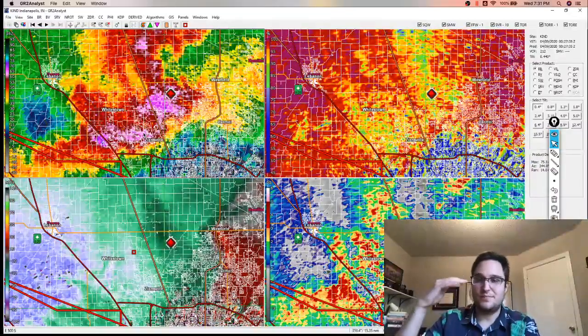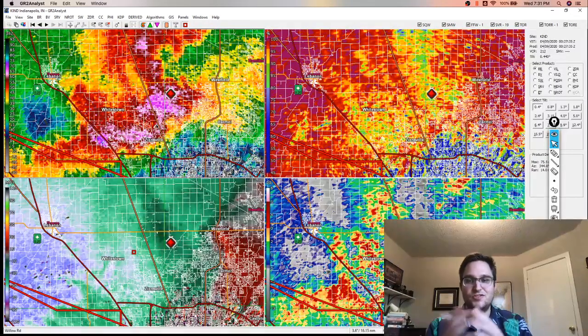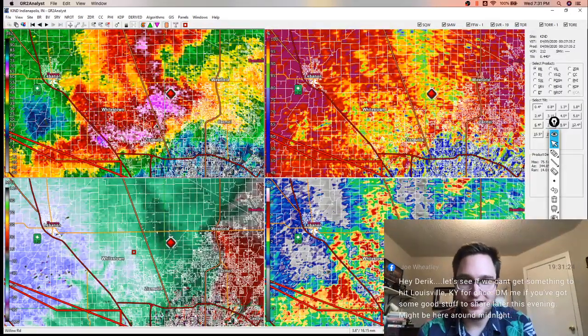So you got the winds up higher where the radar is at. The radar is reading the wind speed wherever the radar is, and then sometimes it mixes to the ground, other times it doesn't. This one looks like we're having a case of definitely mixing to the ground here.